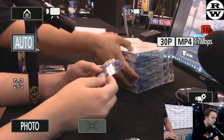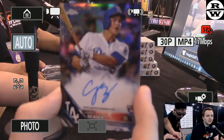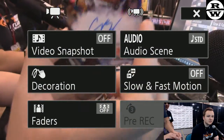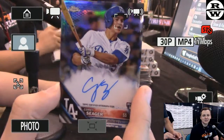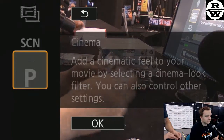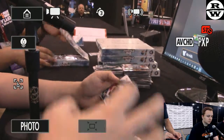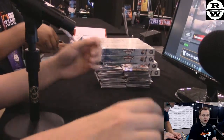We got a green to 99, Brian Dozier for the Minnesota Twins. Wow, look at that. Blue refractor autograph, 121 out of 150. Corey Seager. Nice hit for the Dodgers. That's nice. You guys can see at the top. All right, thank you. That's 121 of 150. Nice hit. Get that sleeve. We got Corey Seager perspectives. John Lackey, Mookie Betts, Future Stars.